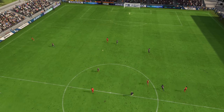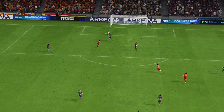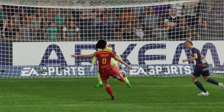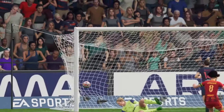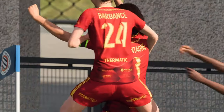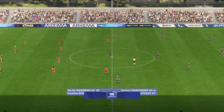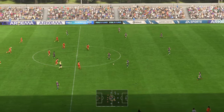Well, as you can see here, it all starts with a perfectly weighted ball in behind the defenders. And then what a strike. That's hit with such ferocity. Certainly no stopping that. That's a great goal. So the current scoreline, 4-2.